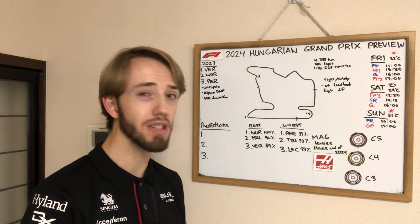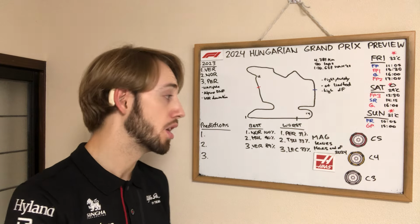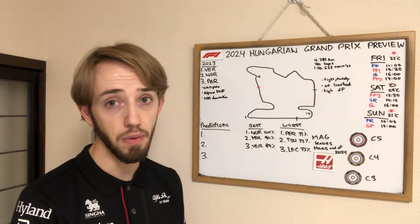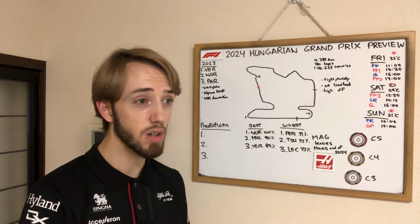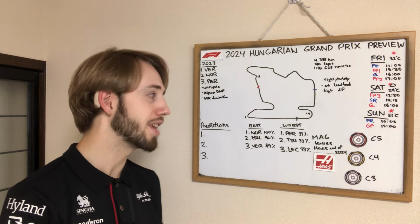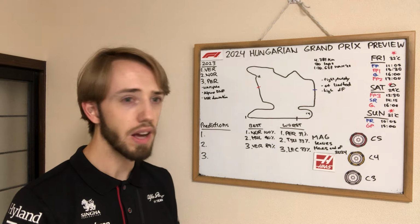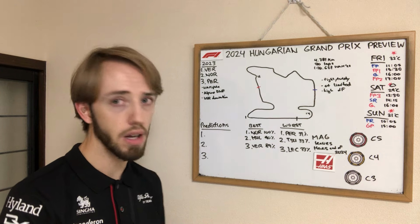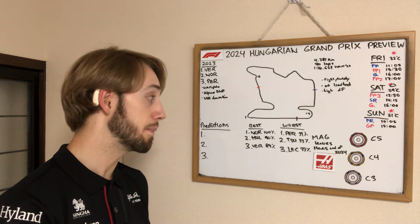Honestly, not a big surprise, especially with the rumors that he's going to be replaced with Esteban Ocon, which I think, for Haas, is a pretty good pickup. For Magnussen, of course, I don't think he's really going to be continuing his F1 career after this, unless some team gets especially desperate with how things play out towards the end of the season. But based on how things are looking right now, this is probably the end for him.